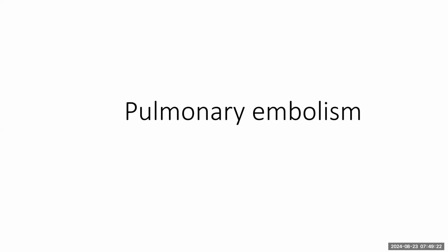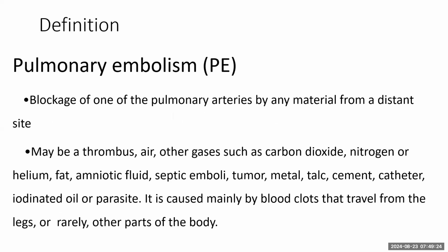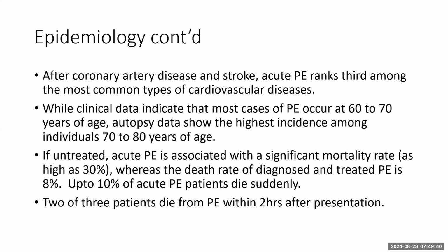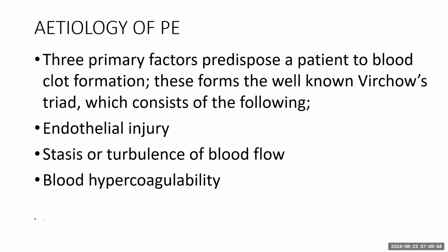Okay, I want to do a brief orientation on pulmonary embolism. Pulmonary embolism is blockage of one of the pulmonary arteries by any material movement, right? It could be a thrombus, air, or gas. It's important to note that most PE-related deaths do not appear due to failure of therapy, but more to failure of prevention and early recognition. Then 2 of 3 patients die from PE within 2 hours of presentation.